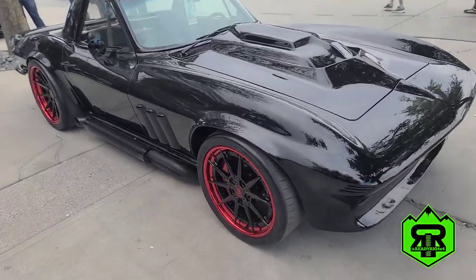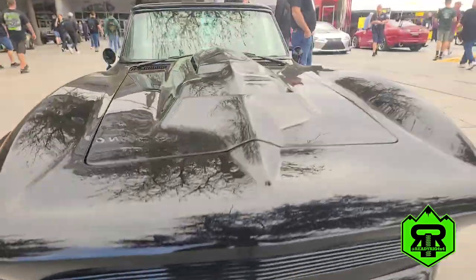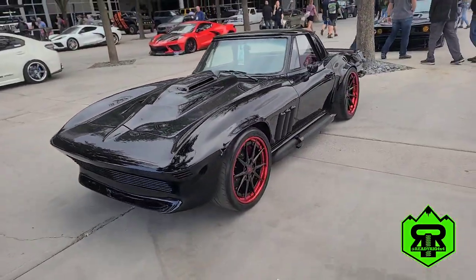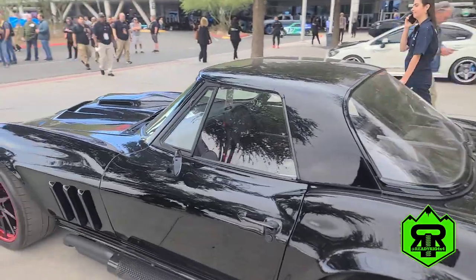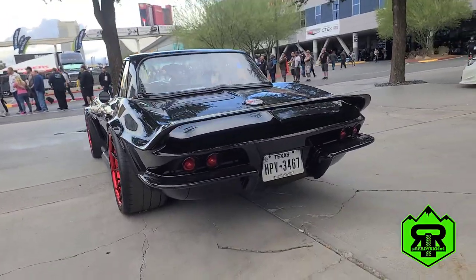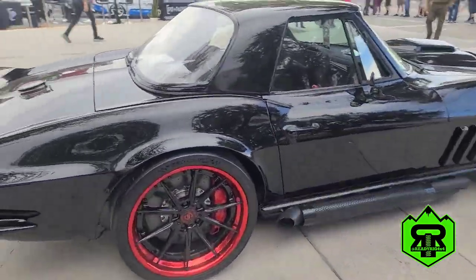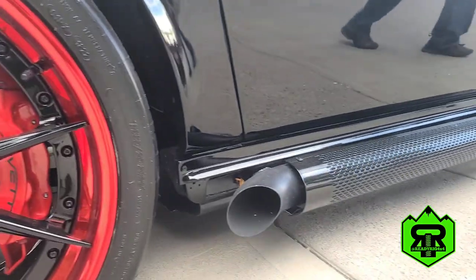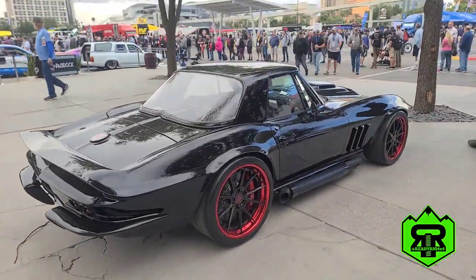Check out this Vette. What a beauty. So much work done, you don't even see all the little details on these builds, you know? It's just incredible how everything blends in. So well done, you don't even notice it. Super nice.